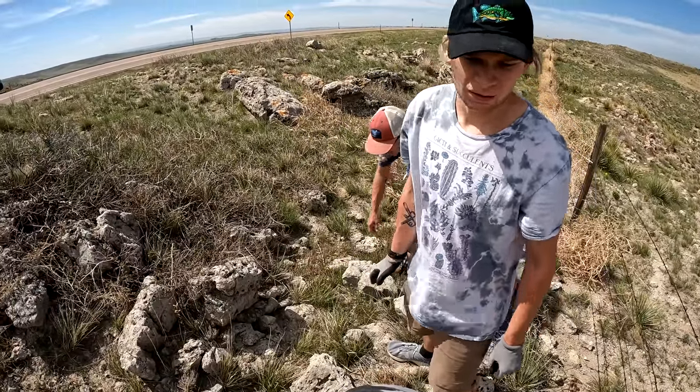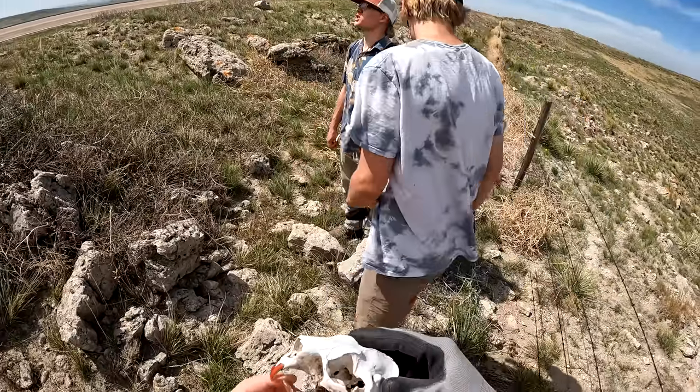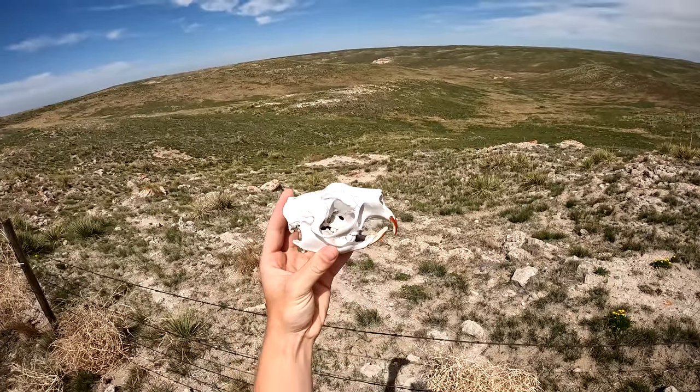Oh, it's a porcupine. There's quills. That's awesome. I gave Carson a coyote skull for his birthday once. That's really cool.